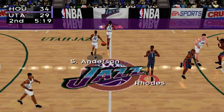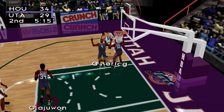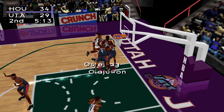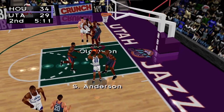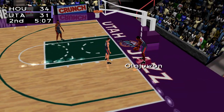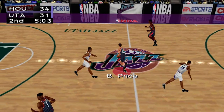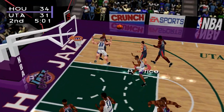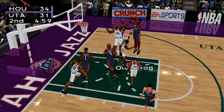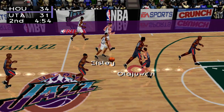Inbound pass to Anderson. From the left side to Ostertag. To Anderson. Fake! Puts up the jumper. Inbound pass to Price. From the top of the key to Drexler. Olajuwon with the J. He couldn't get it to fall.